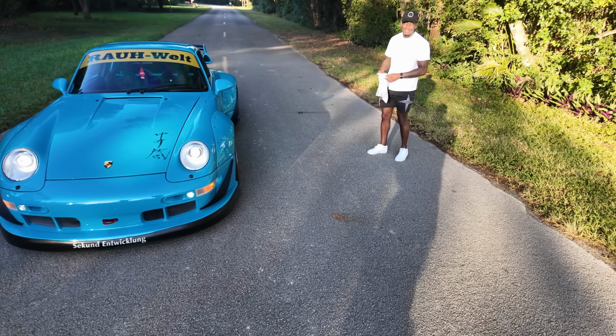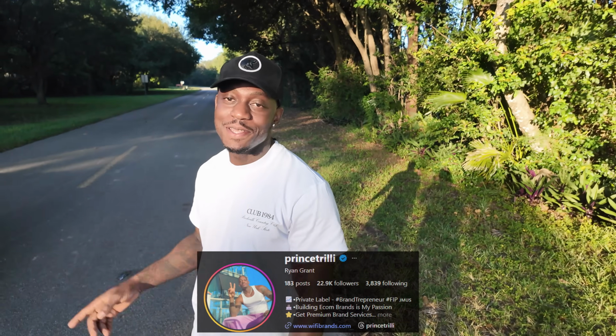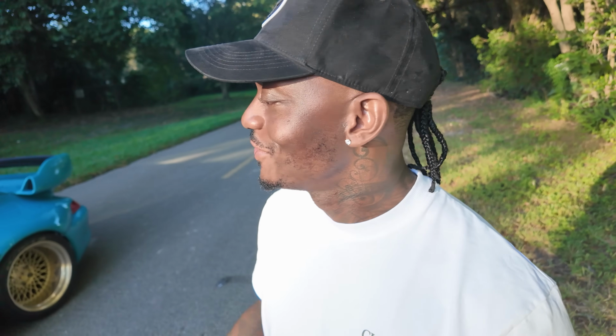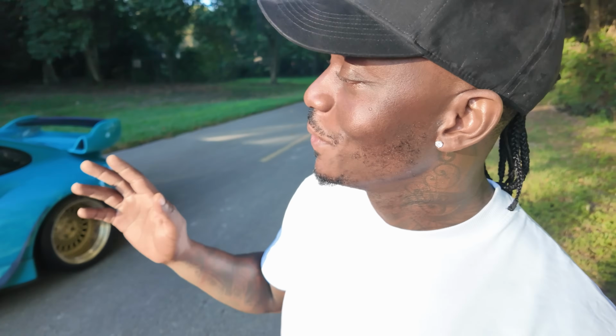Look who got himself an RWB. One and only in Miami. Miami Blue. So tell me, you go from an SVJ Lamborghini Aventador to an RWB Porsche. Why? Because it's just different, you know? It's rough life, bro. As they say, all the world needs now is rough, you know?